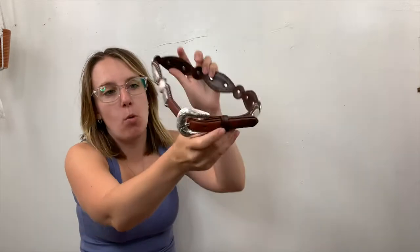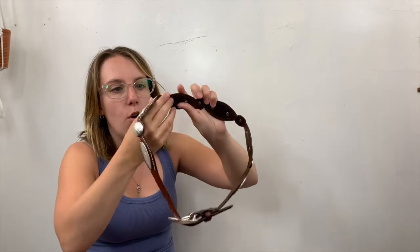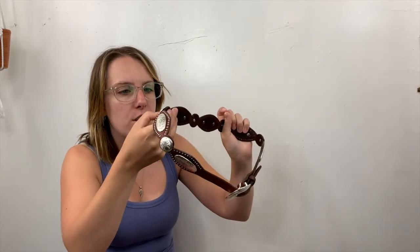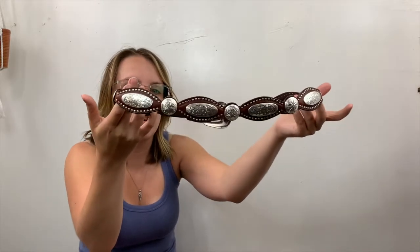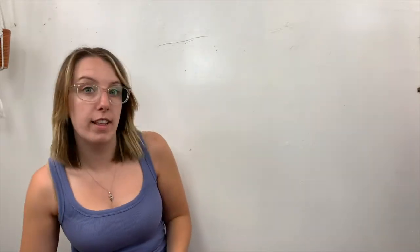But just a really great Western style piece. Really, really cool. Really good condition. All the conchos are in really good shape. And they're all metal, and it has kind of stud detail work as well. So this would be really cool over a dress or something.